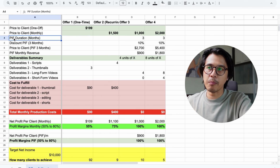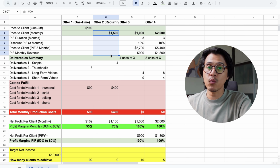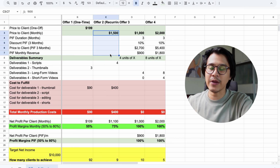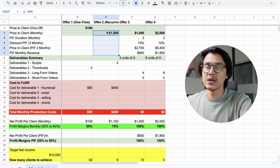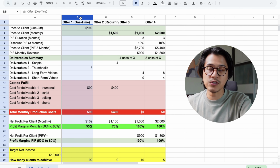Pay stands for pay in full. Monthly recurring, if they pay every month, is going to be one price. If they pay 3 months in advance or 4 months or however you want, that's called pay in full. If they pay in full, they get a discount. So for some real business with money, they prefer the pay in full because they get the discount. We're going to cover that in a bit, but for now, we're going to go with the one-time offer.